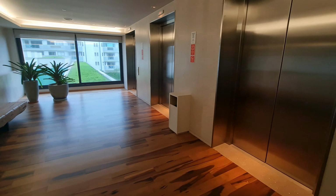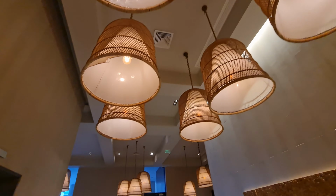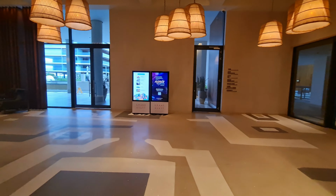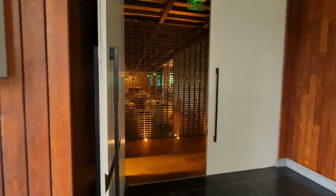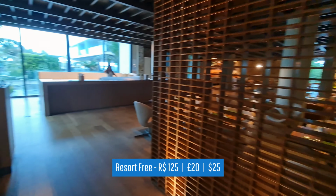Breakfast is served on the ground level at Tano, starting at a slightly odd time of 6:30. The majority of people here seem to be here on business, which gave the atmosphere a slight sense of grumpiness and rush. I had high expectations as the breakfast was priced at 125 reals, which is roughly £20.